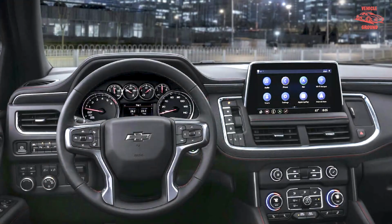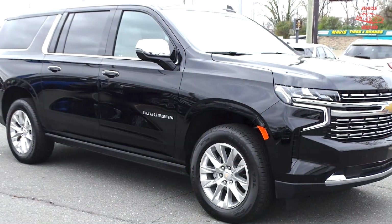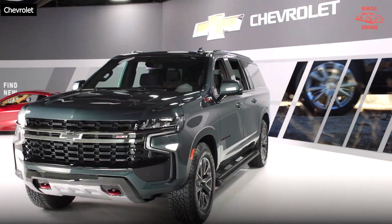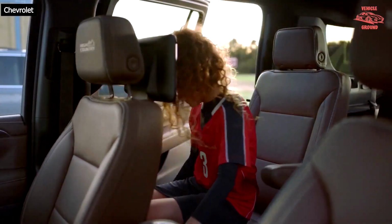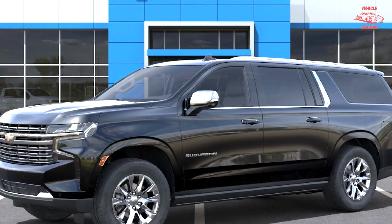Interior. The Suburban Premier has a luxurious and spacious interior. It seats up to 9 passengers and has plenty of legroom and headroom in all 3 rows. The interior is trimmed in leather and features a number of upscale amenities, such as heated and cooled front seats, a sunroof, and a Bose sound system.